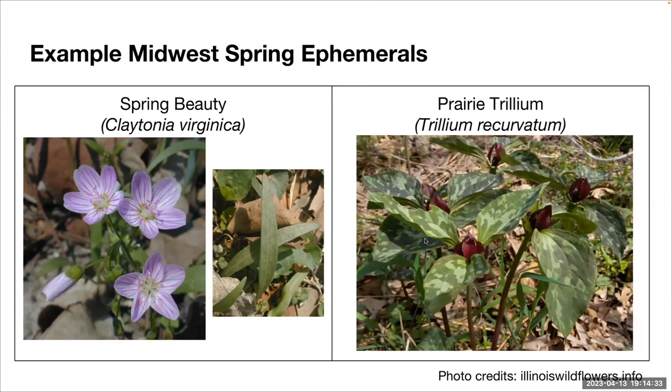So just to get an eye for some of the things you might find out there if you go to the different parks around, I just wanted to highlight a couple common, charismatic spring ephemerals that you would see. Starting with Spring Beauty over here to my right. Spring Beauty tends to be a little more generalist. It's not super picky about the soil quality. It can tolerate some disturbance.